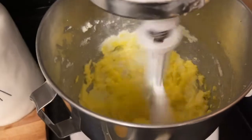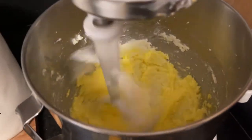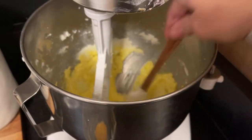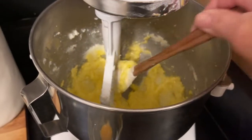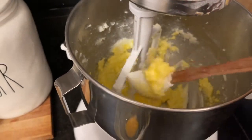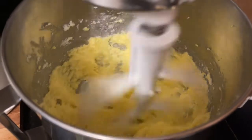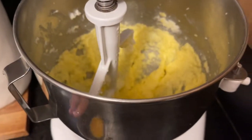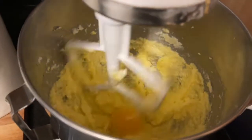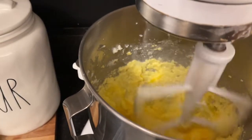All right, so I've added 1 egg. And then I'm gonna scrape the sides. And then I'll show you guys. Let me scrape the sides and get that done really quick. All right, now that it's combined, I'm going to add the other egg as well. Yum. Put that in there.